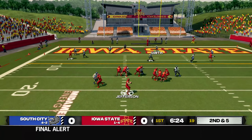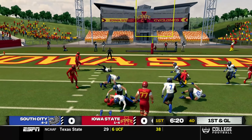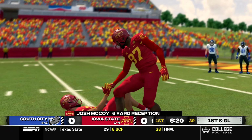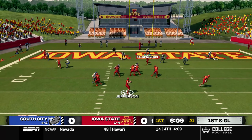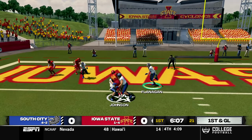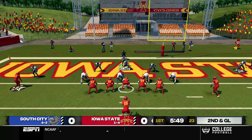Now on a 2nd and 5, Jefferson out of shotgun will drop back to pass. He dumps it underneath, caught by McCoy, who stiff arms one man and gets the first down. Now a 1st and goal for the Cyclones. Jefferson's back in shotgun. He'll take the snap and looks to pass again. Goes underneath, caught by Johnson. He's brought down inside the 1-yard line. Now a 2nd and goal.